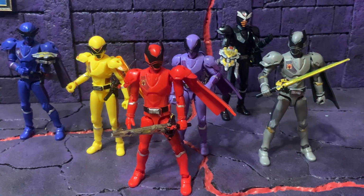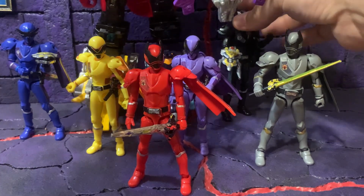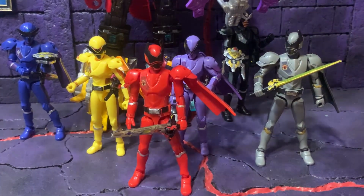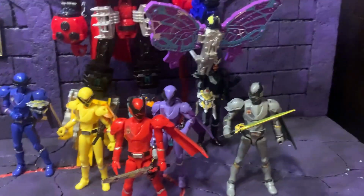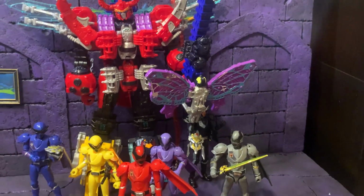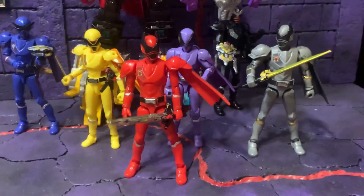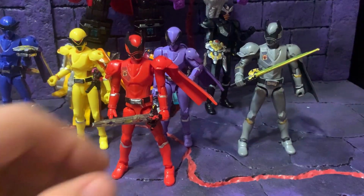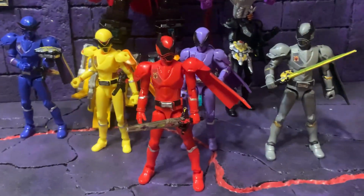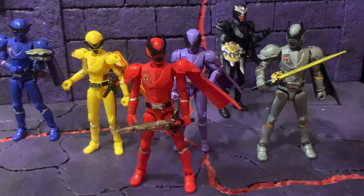I do not think he will fit in the shot, and I just hope he doesn't destroy everything. But yeah, here's King-Ohger. Obviously not to scale exactly, but yeah. He's tall, so there's that. But honestly, I do think they look good surrounding him, especially if you got them in a pose where they're all holding their swords up or something. That could be really cool. But that's King-Ohger.